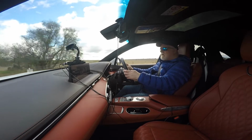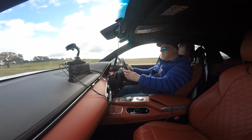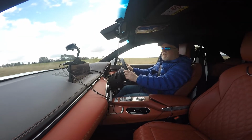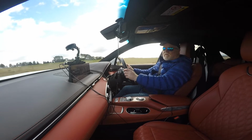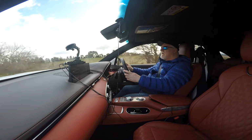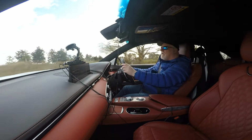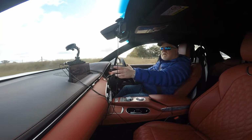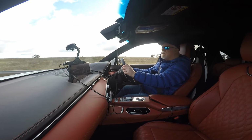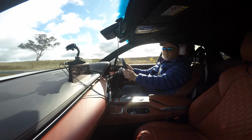Great big stereo in here, 16 speakers. Let's have a listen. Rather loud, but very, very clear. So the lovely big display screen here. I've got my 2AM because I'm out in the country at the moment, but big, huge display infotainment screen and full digital instrumentation in the car as well. Makes the driving experience very, very nice.